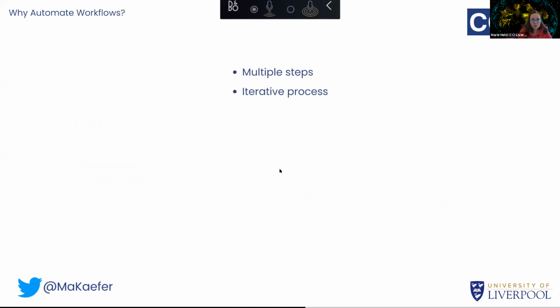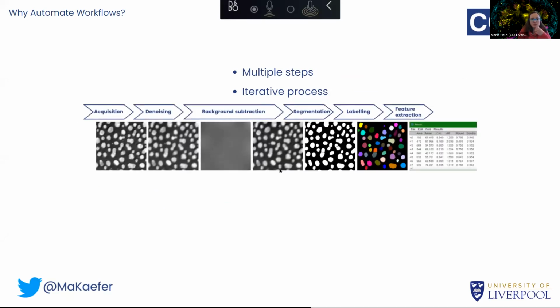So why automate workflows? Well, they usually comprise multiple steps. And in order to have your final workflow, it's an iterative process. So this is just actually a very simple example. You take an image, you denoise it, you do a background subtraction. This is your pre-processed image. So this is already 2 steps. Then you segment your images because you want to measure the size of the blobs or the intensities of these things. You label these and then you do the feature extraction.